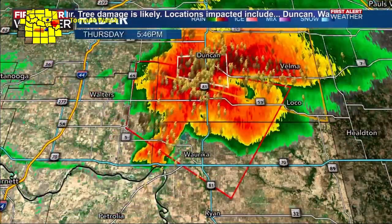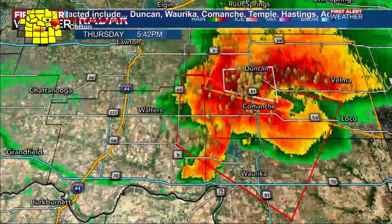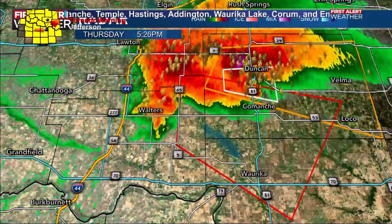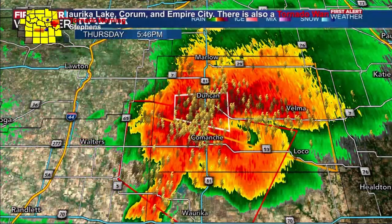I am seeing a lot of the same things, Lexi, you've been talking about. Still going to assume that tornado is on the ground, although I am seeing a little bit weaker signals compared to what we were seeing about 20 minutes ago. But until we get the all clear, I would assume this tornado is definitely still on the ground. And if it's not, it could be jumping up and down.